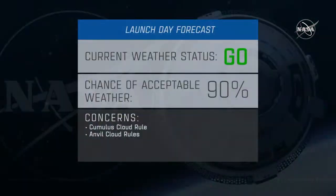My colleague Will Ulrich just briefed at the T-minus 1 hour weather brief that the probability of go is now 90%. So let's take a look at that launch forecast. A 90% chance of go. The current weather status is go, and a 90% chance that we remain go throughout the count and into T0. So overall conditions are looking really good.